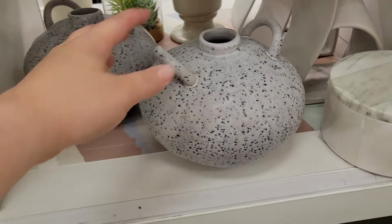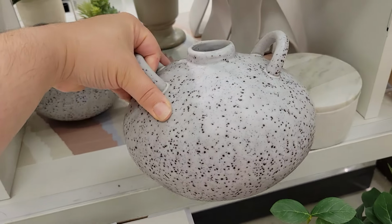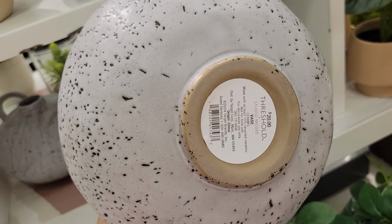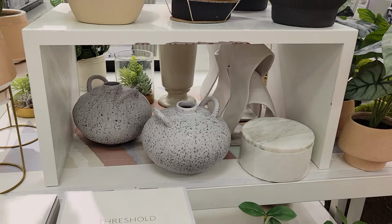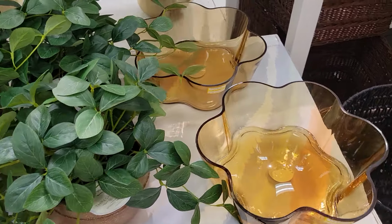I didn't think I was gonna like it that much, but it's growing on me. Here is one of the new pots, and I'm not a huge fan of it, but it is nice if you have gray and black decor, and it is an interesting shape, but it's just not something I'm gonna pick up.